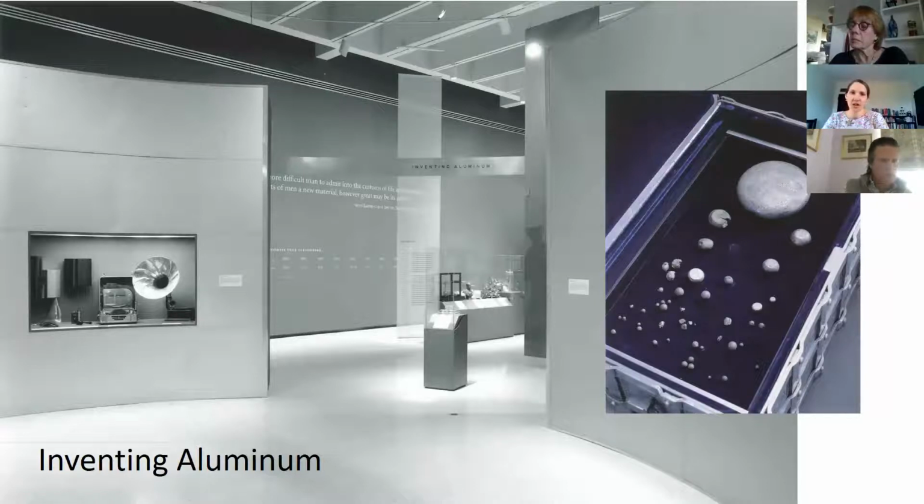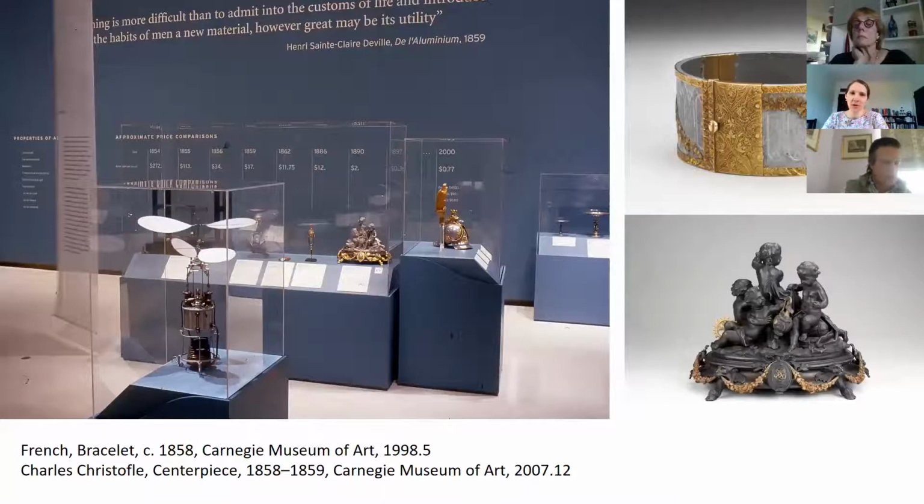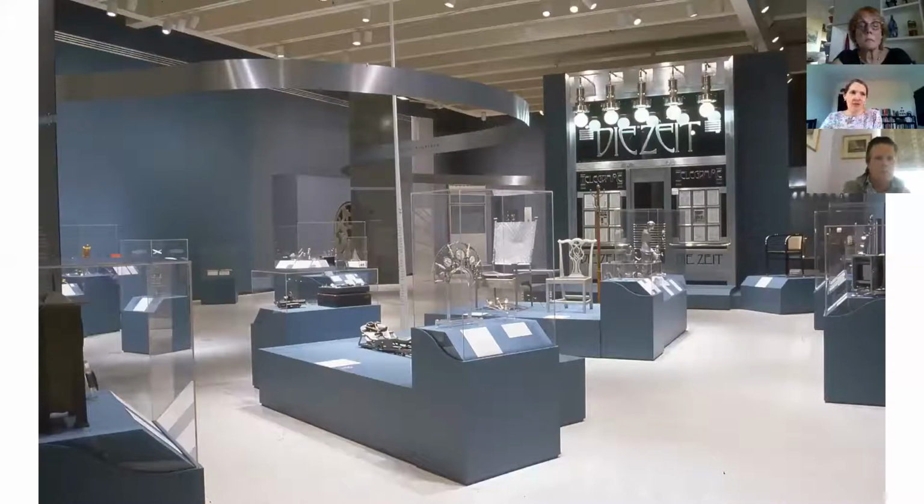So in the earlier period, we had wonderful precious objects like some of the ones Sarah showed you. I also love on the wall behind this, you can see the graphics. It says approximate price comparisons. And so we can see, for instance, that in 1854, aluminum was $272 a pound compared to 77 cents a pound the year this exhibition opened in 2000. And so then after that electrolytic process developed in France and in the US, as we've heard, there was a new problem, a solution without a problem, right?